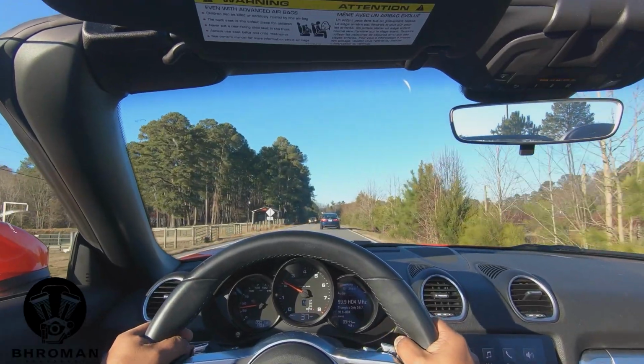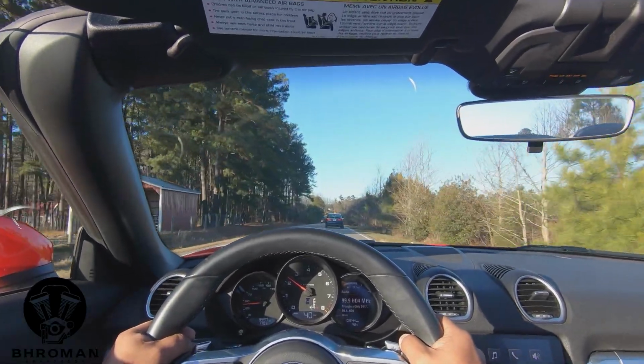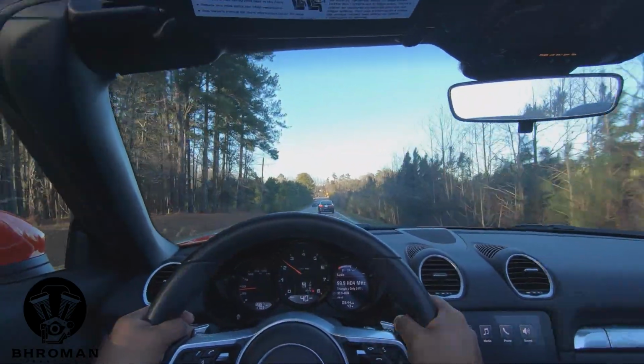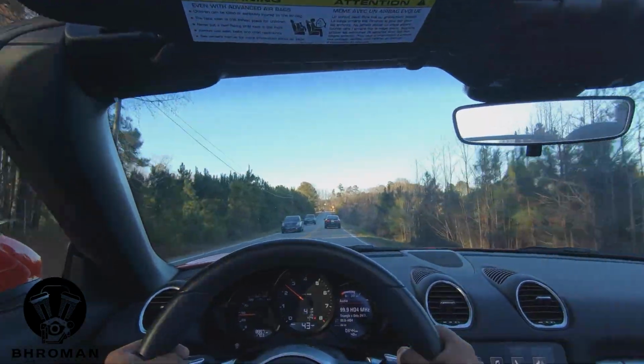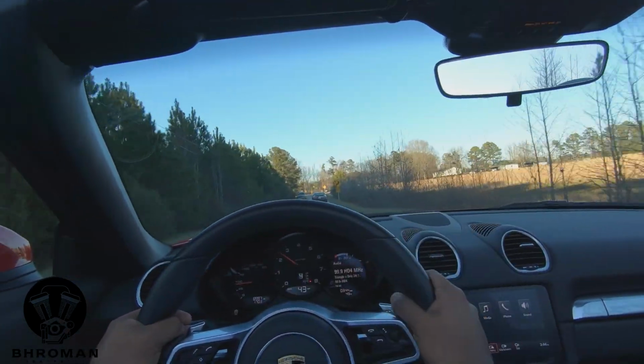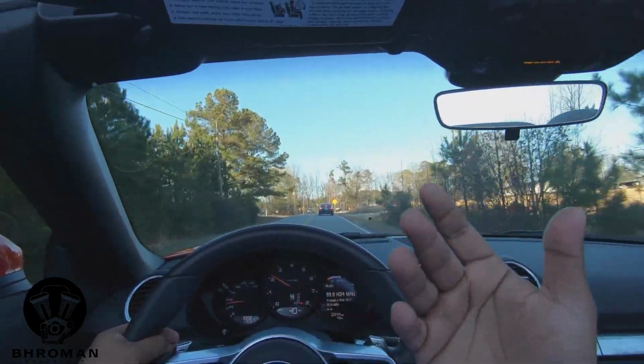Can you use this for daily driving? Yes, you can. This can be your daily driver. This has enough space for your liquor store runs, grocery runs, and things like that. But as long as it's just 2 people or less. If you have more than 2 people, if you have kids and stuff, yeah, no. Then this is just your weekend fun car.